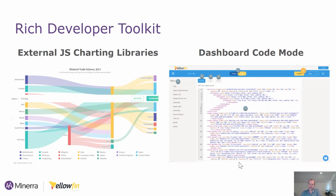I mentioned the rich developer toolkit, so there are a lot of different aspects to this, but one is being able to incorporate external JS charting libraries. Yellowfin has about 55 different visualizations, but if you wanted something really specific to your use case, you can go ahead and incorporate a third-party charting library. In this case, we're using Fusion Charts, which is actually an Idera product. But there are also other products, of course, like D3, Chart.js, Mapbox, etc., that you can incorporate into Yellowfin as well.